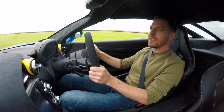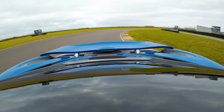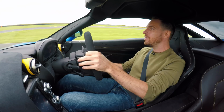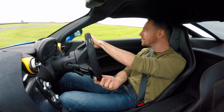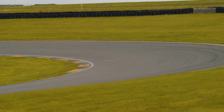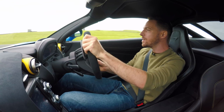Gorgeous steering in this car. McLaren get that right, they really do. Pinpoint steering, perfect weight, really good feel. You feel exactly how much grip there is, and that means you can use all of the grip with confidence. And the steering wheel itself is a gorgeous thing to use.